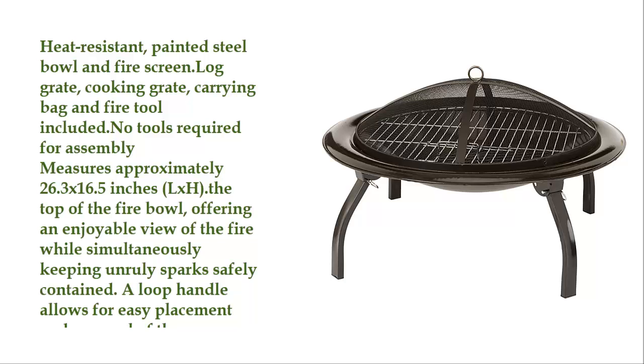The top of the fire bowl offers an enjoyable view of the fire while simultaneously keeping unruly sparks safely contained. A loop handle allows for easy placement and removal of the screen.